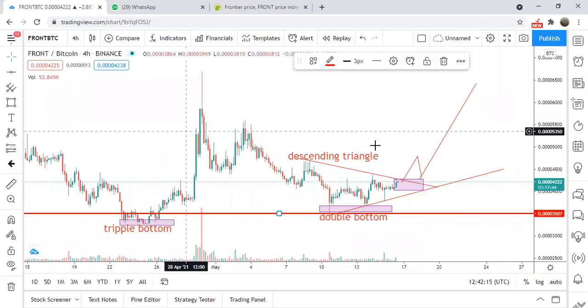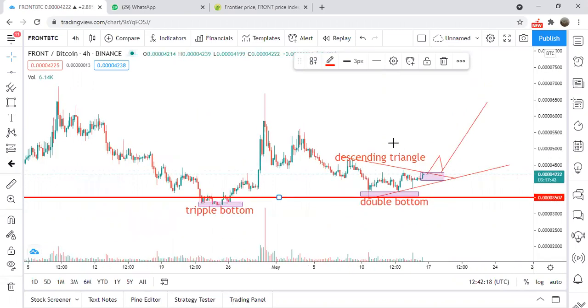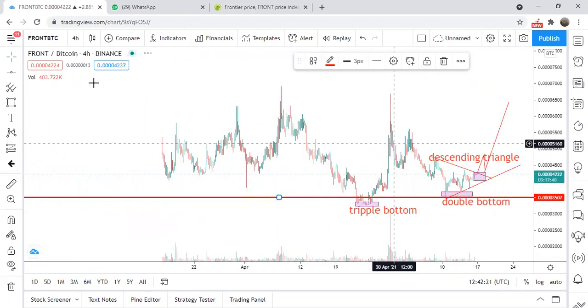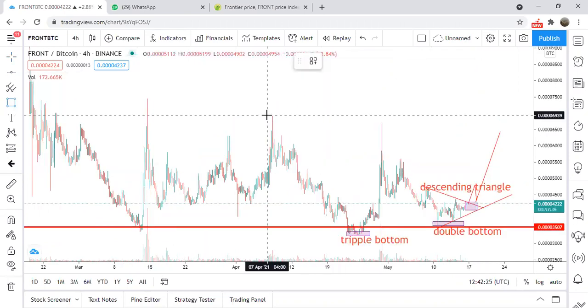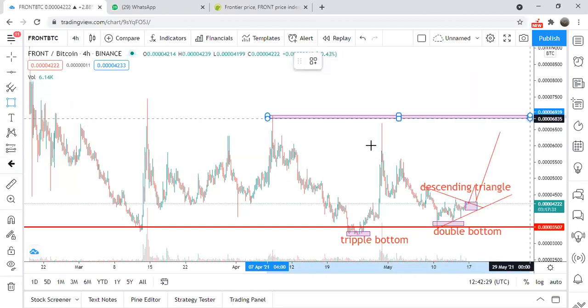Where do you take your profit? The first profit happens at the next resistance, which is here. So you can come down, take profit around this area. This is a good place. That's on some 50 something percent.